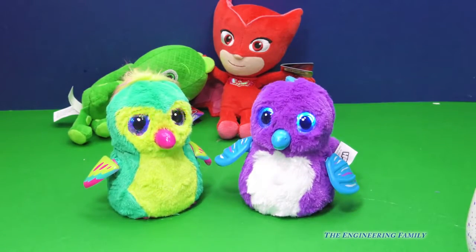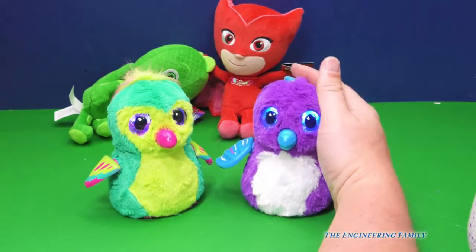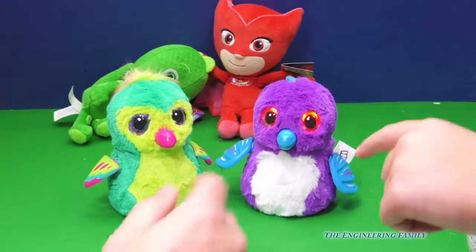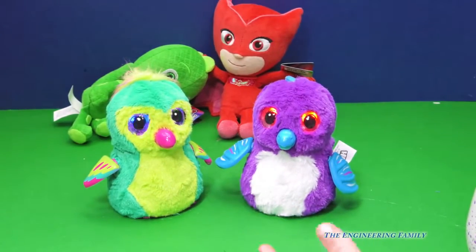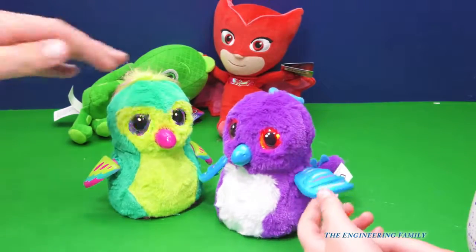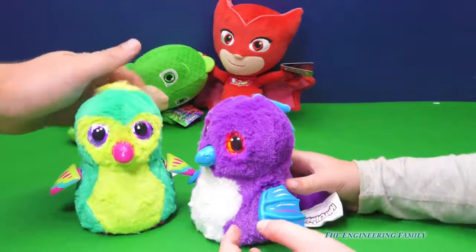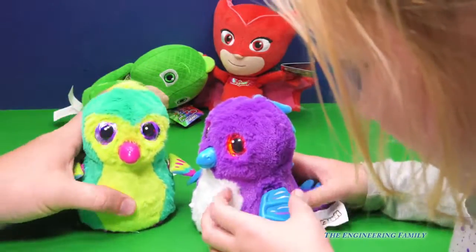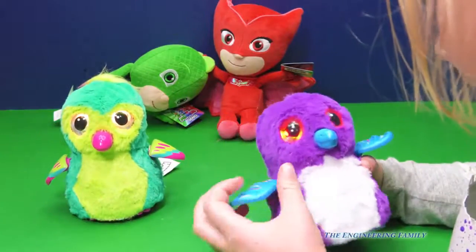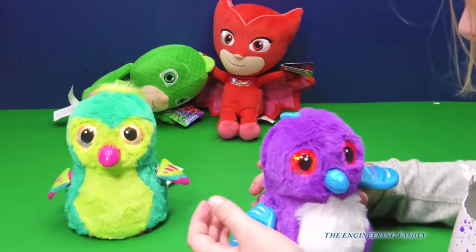Well, we've got a lot of things to learn about Hatchimals, don't we? Oh, blue. That means you're scared, assistant. That's what you got. Oh, what does red mean? Purple. Purple isn't really a color. Dark blue means scared. Yellow means that they're exploring, ready to go.